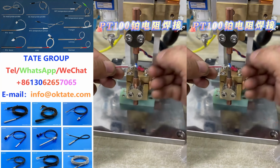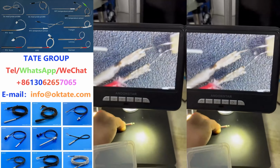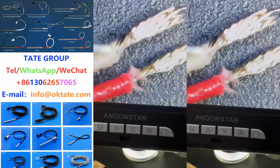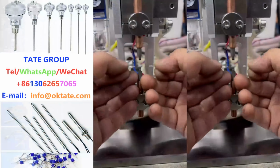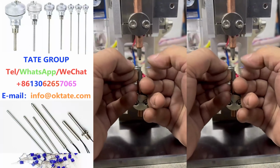Unmatched precision. Say goodbye to overheating and wire damage. TATE delivers stable, high-accuracy welds every single time. High efficiency and reliability. Our cutting-edge energy control eliminates welding inconsistencies, boosting production yield and reducing defects.